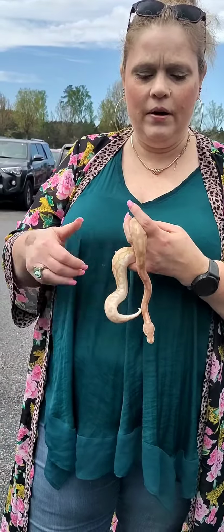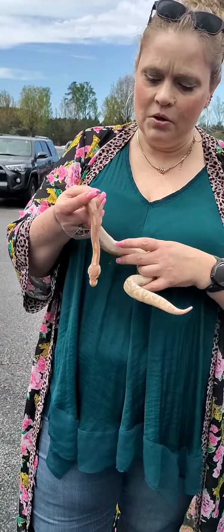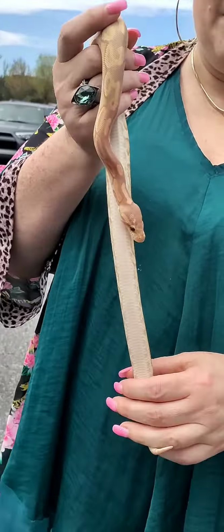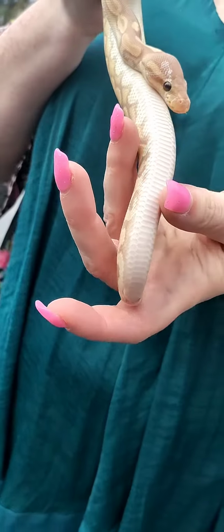Such a pretty baby. She was born September 2022. So she is a month younger than Reggie. About Reggie's size. You can tell she's been eating well. You can tell she's really hydrated and just a very healthy snake. She's got a beautiful belly, beautiful gray kind of patterning along the sides.